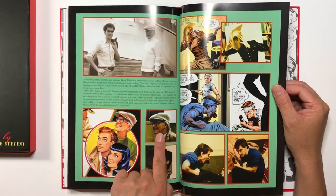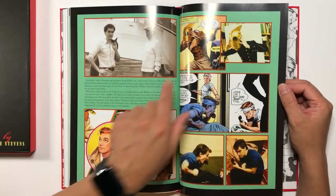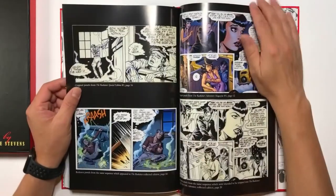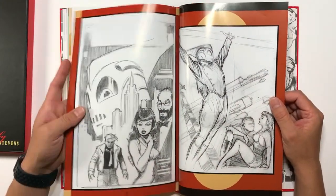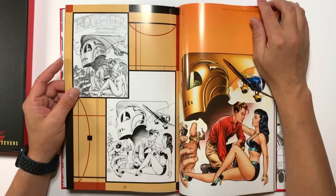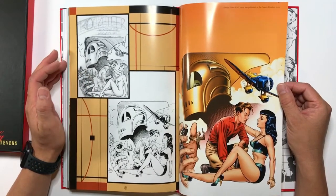You can see how he used certain people for models here. A lot of times it looks like he used himself. See there. Wow, look at this. This is awesome. His thumbnails are so detailed, so cool.